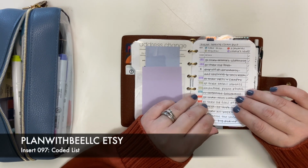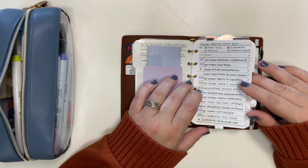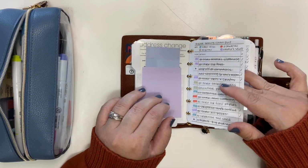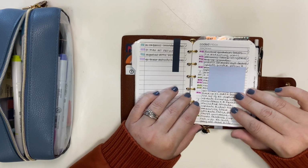Here I just have a key coded list. This was my spring clean out list, which I did most of, but there's still some unfinished things on here, so it's still in here. Then I have my coded inbox.